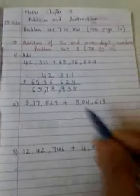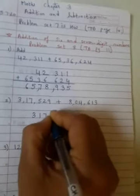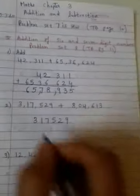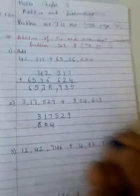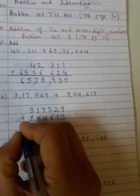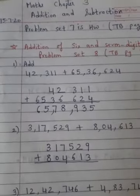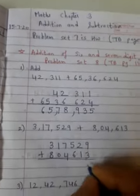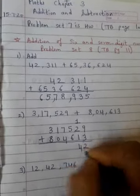Count the digits. 6 and 6. The number of digits are the same here. Check whether the number is written correctly, always, children. Here also 6 digits, so I'll start from here. 8,04,000. 613. Nine. 10, 11, 12. One carry. 1, 2, 3, 4. Never forget the carry.